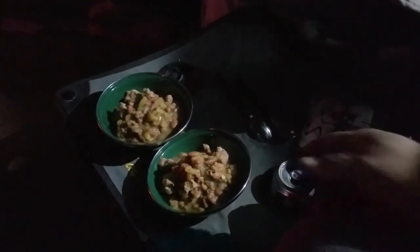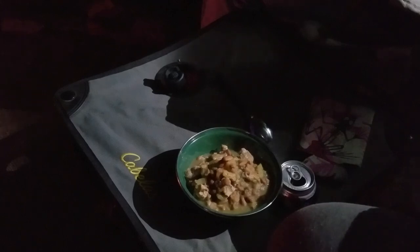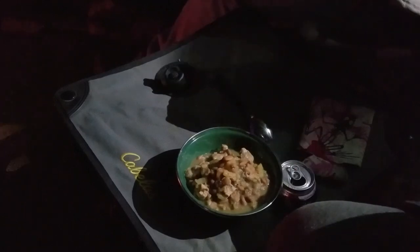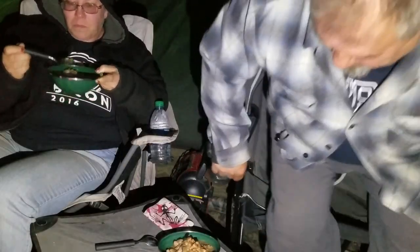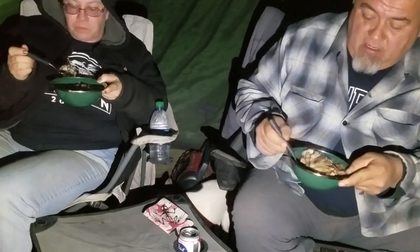Dinner is served. Not too bad. That looks beautiful. Yummy. Let's eat. Not always a fancy steak. Sometimes it's just pork and beans. Well, that smells delicious. Pork, beans, and potato. It's very simple. And a little beer, a little bit better.